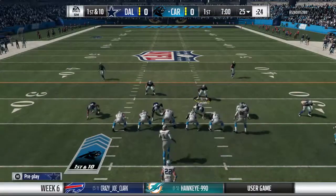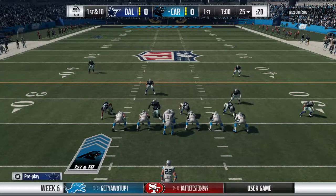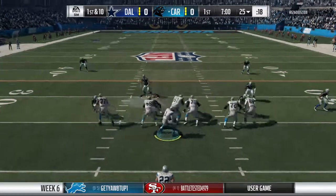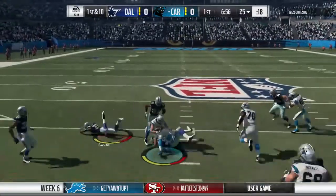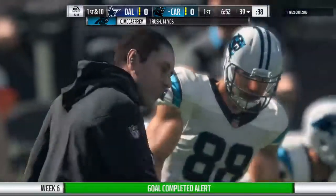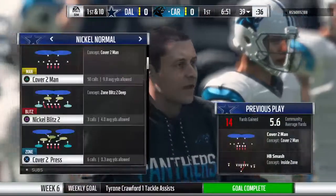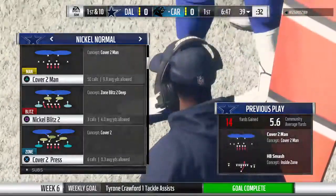And the D-line pinching together must be expecting the run. First carry for Christian McCaffrey. And he gets this one just shy of the 40. They'll mark him down at the 39. A really nice pickup of 14 yards, and it moves the sticks.